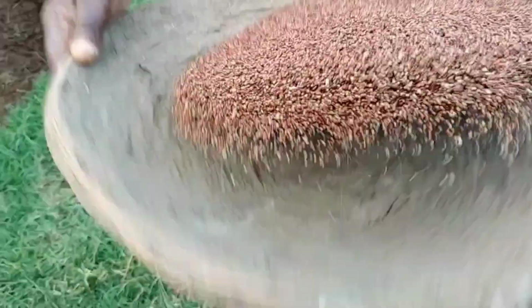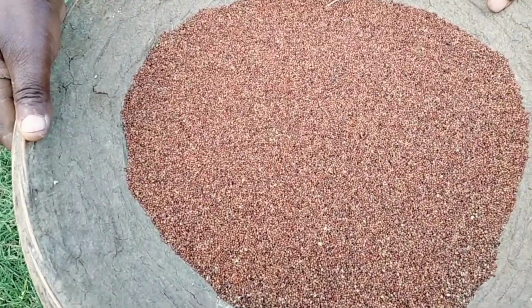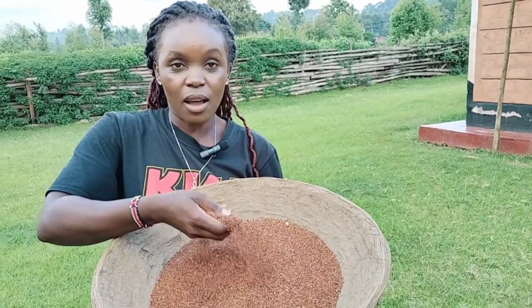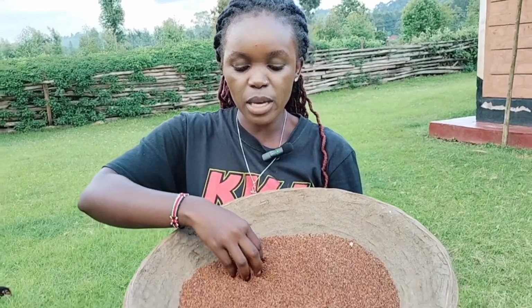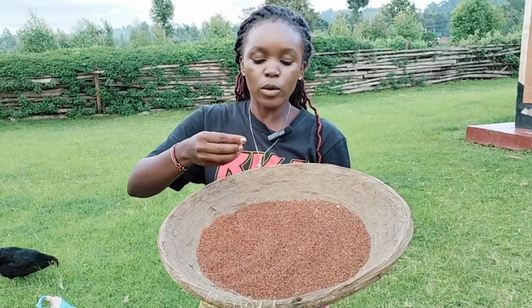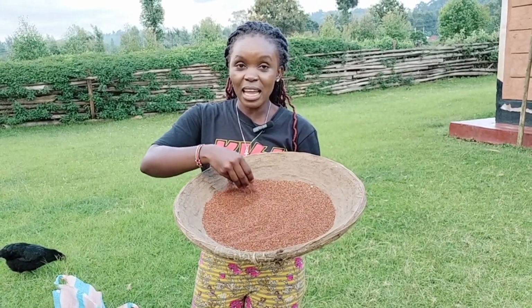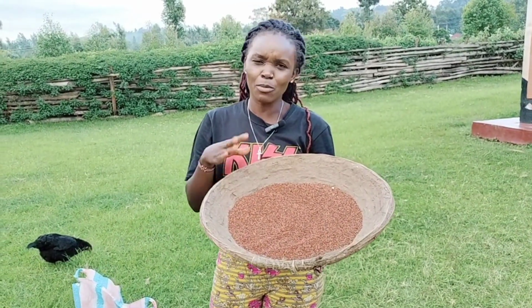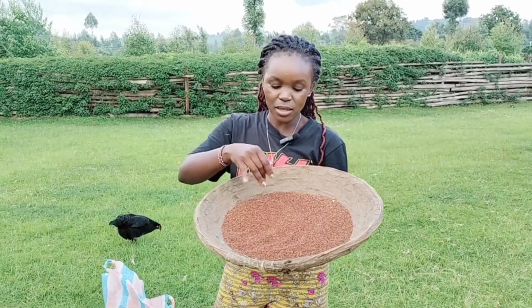Some people prefer washing the crops before drying it, but for my community, it's just dried like that because it's clean. So guys, this is millet. As you can see, it's millet. This one is used to make porridge, also used to make ugali. I really love ugali made from this. And also porridge, I'm not a big fan, but I do enjoy porridge from this.